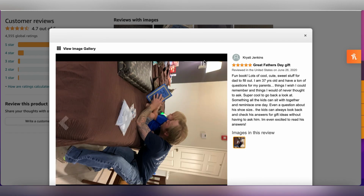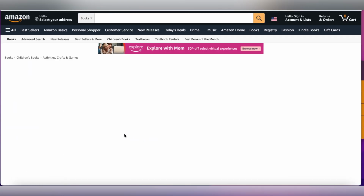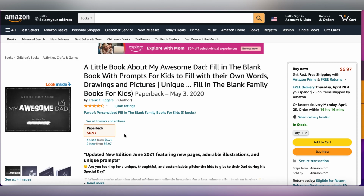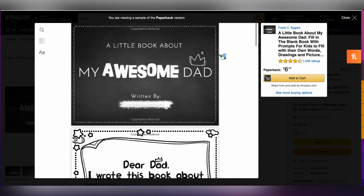So this is our fourth niche. So our fifth niche, last niche for the day, is this little book. Anyway, let's take a look at it on Amazon itself. So this book says, "A Little Book About My Awesome Dad," filling in a blank book with prompts for kids to fill. So it's also a journal, filling in the book for that. So let's take a look inside, see how well it's doing.